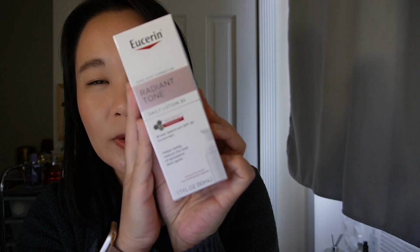So this one is from Eucerin. Very excited, because actually I like Eucerin lotion. Radiant Tone Daily Lotion 30, and this is formulated with thiamidol, and I am very excited for this because I need a moisturizer with SPF for the morning, so I was quite happy when I was matched with it. This is what it looks like.